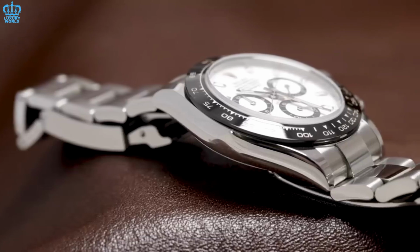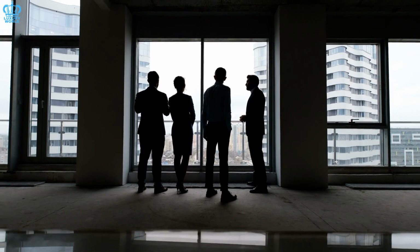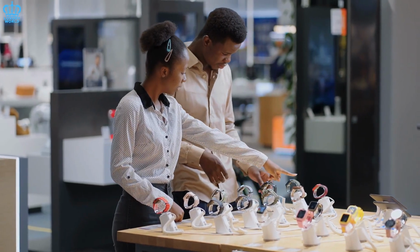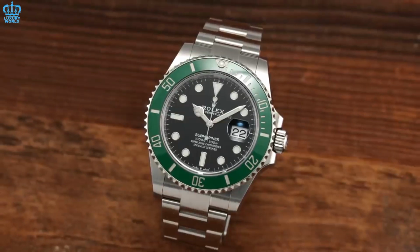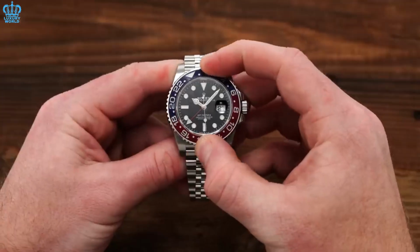Such actions would not be unexpected, considering Rolex's commitment to ensuring their watches reach their intended customers. Some authorized Rolex dealers, though not directly affiliated with Rolex, have hired agents to monitor online platforms where customers sell watches purchased from their stores. On occasions, buyers have faced restrictions on buying additional watches from these dealers after their resale of sought-after timepieces was detected. Rolex employs three primary methods to identify if a watch has been quickly resold. Let us discuss each one of them to explore the topic further.